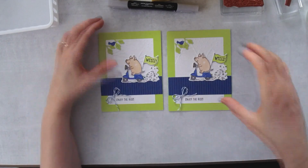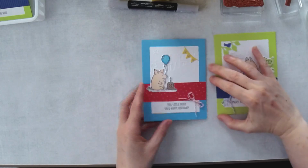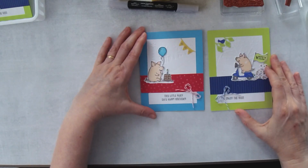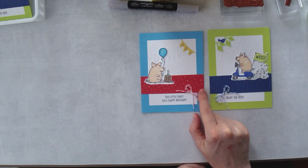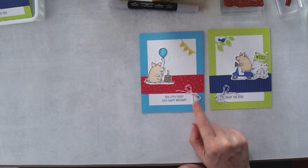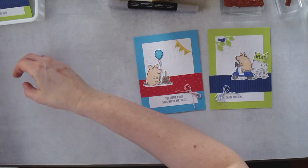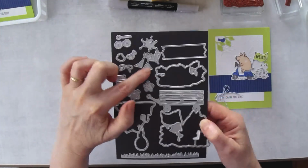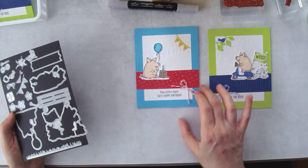So let's take a quick look at the other cards I made, just so you can get a sense of how I made this. This card right here, the background is Tahitian tie. I used more paper from that collection of designer series paper that includes this one. This twine is from that same pack. This banner I cut, it's part of the piggy dies right here. So it's part of this collection. I didn't use anything outside the collection.